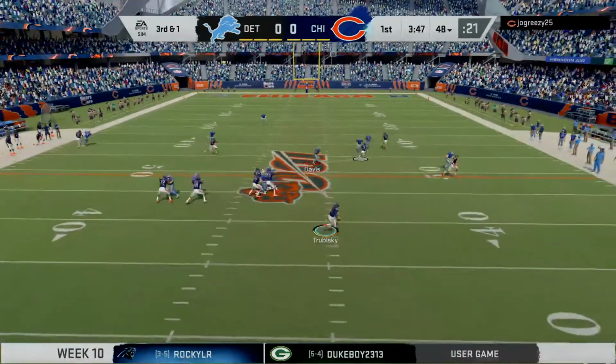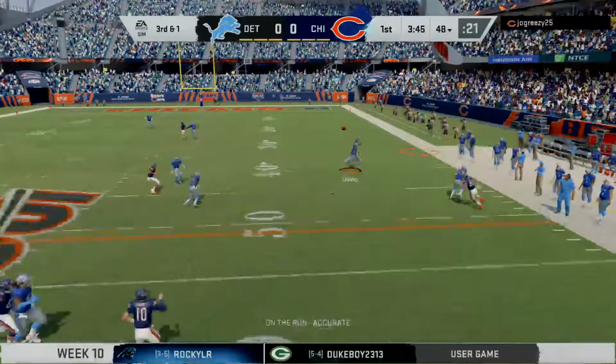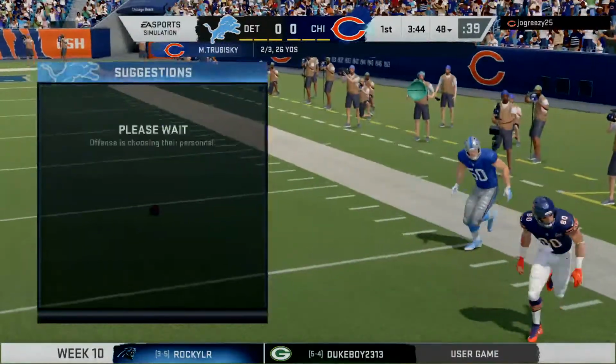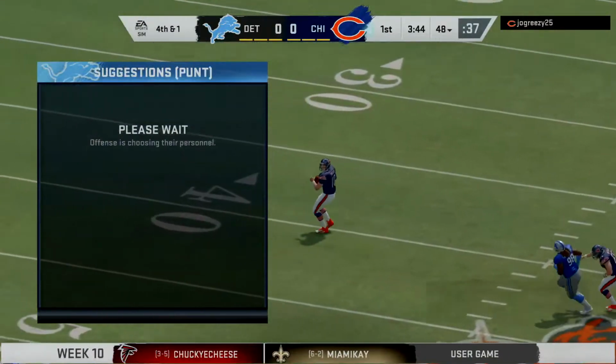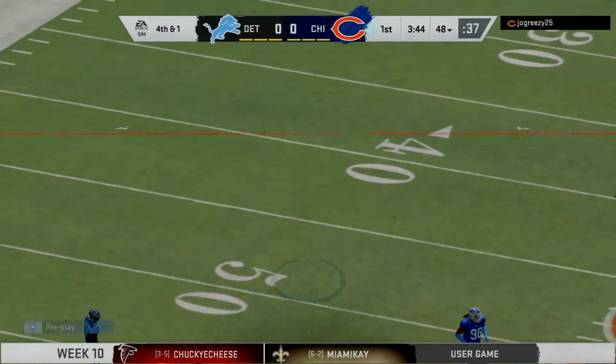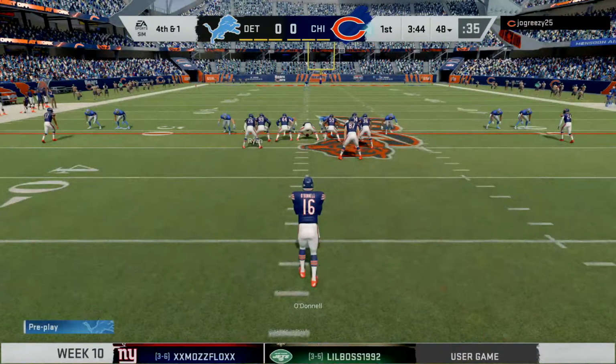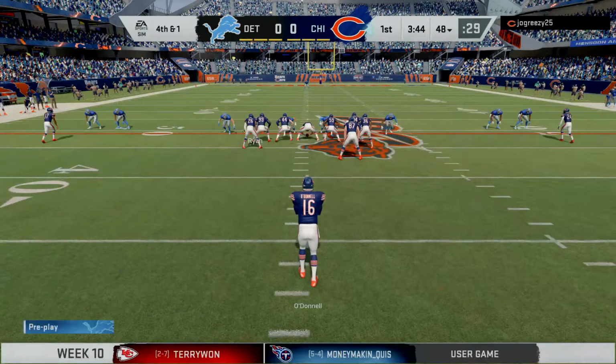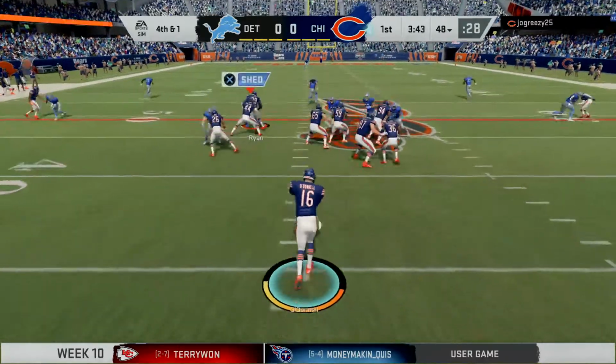Out of the gun, Trubisky. Flushed to his right. Oh, he almost picked it. Nearly a turnover there on their opening drive. That's a throw he'd like to have back. Now 4th down. I think we'll see more of them trying to get him the football out of the backfield. They love what he can do in open space, and they believe that he creates mismatches they can exploit.